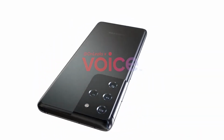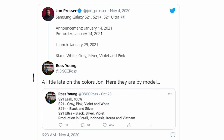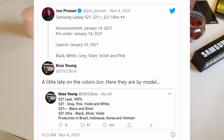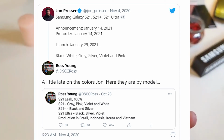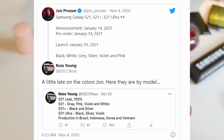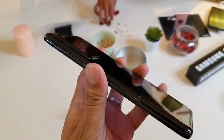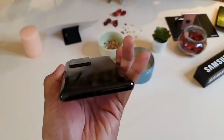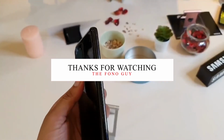And Ross Young retweeted, he says a little late on the colors, Jon. Here they are by model. So S21 leaks 100%: S21 in gray, pink, violet and white; S21 Plus in black and silver; S21 Ultra in black, silver and violet. Production in Brazil, Indonesia, Korea and Vietnam. So these are the latest leaks and news about the upcoming Samsung Galaxy S21 lineup.